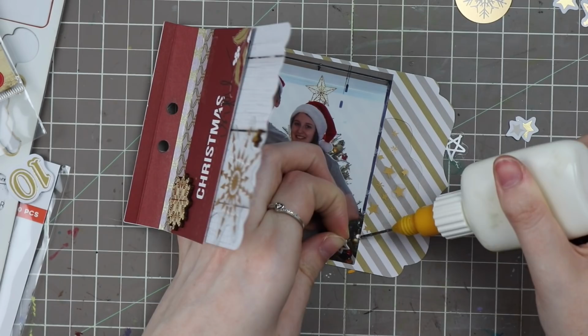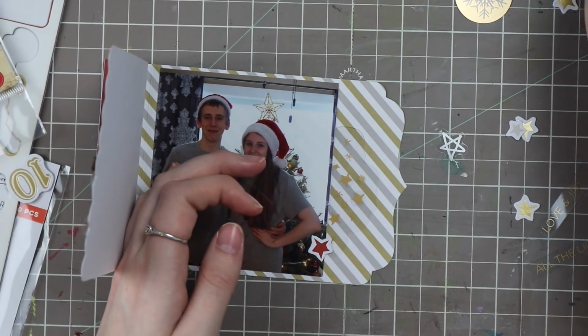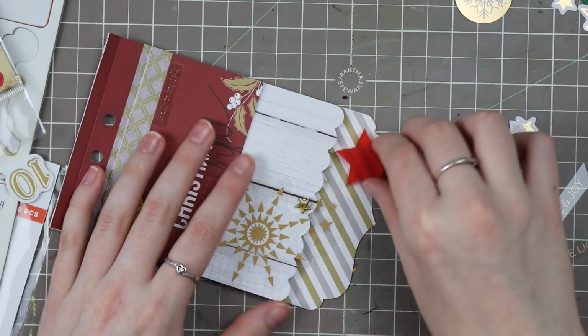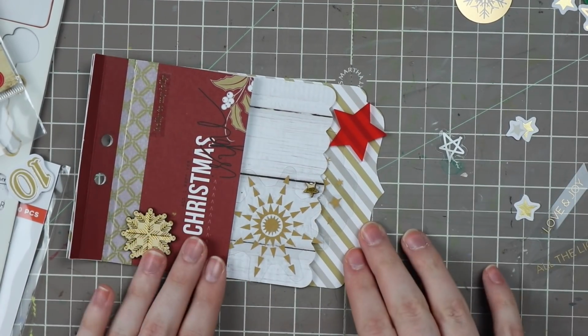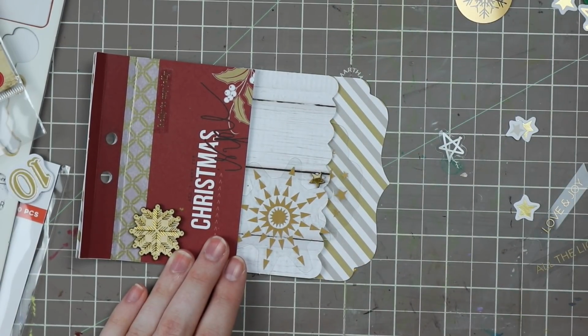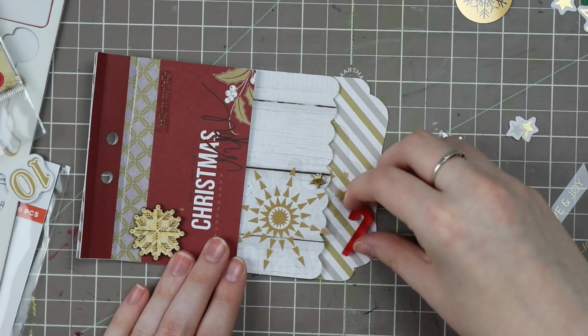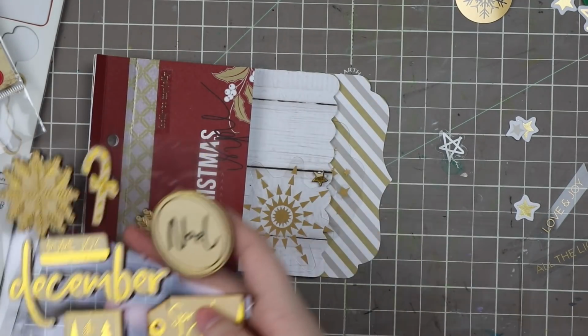I do glue down this little red star because we're wearing Santa hats in this photo, and I thought the red also brought in the red from the front page of this interactive component. And then I find this acrylic star, which I thought would be super cool. They are different shades of red, though. If it was more of that burgundy red, I think it would work nicely. But that bright red next to the burgundy red just didn't work, in my opinion, especially at this time.